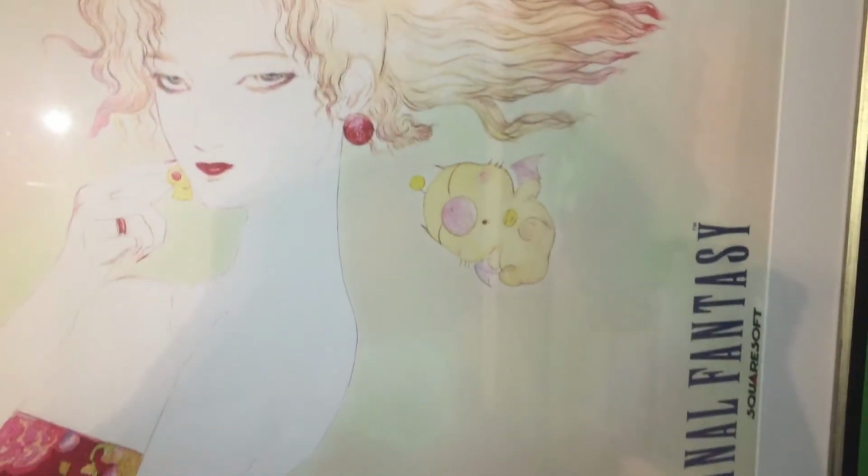Let's move up. Have my Final Fantasy Terra poster that looks really good. I had it custom framed. Definitely like having this hung up over here.